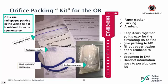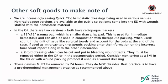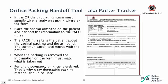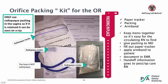And when the surgeon or obstetrician says, I want some packing for the vagina, you get your kit, you put the packing in, you start your packer tracker, you put the armband on the patient, and then as the patient moves over these handoffs, the nurses are tracking it. And when the order says remove the packing, then the nurse has to make sure that the armband is removed and what was put in matches exactly what was taken out. Any discrepancy, you get an X-ray, and since you've got a radio-opaque marker in your packing, the X-ray will show.